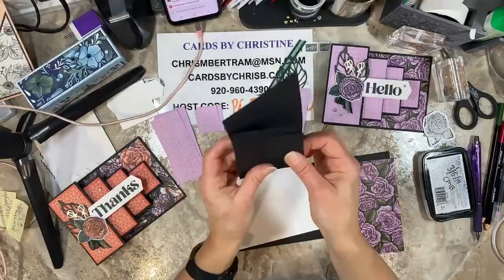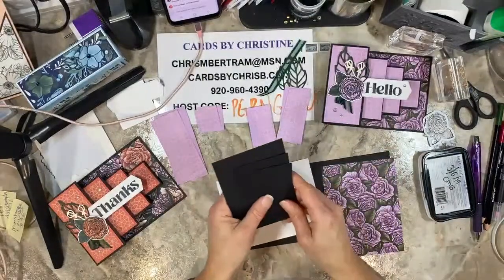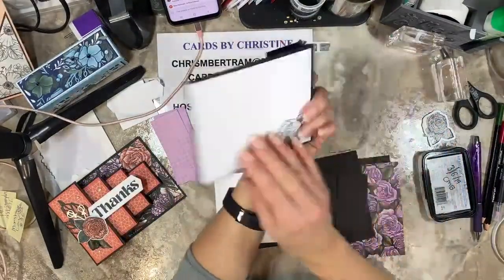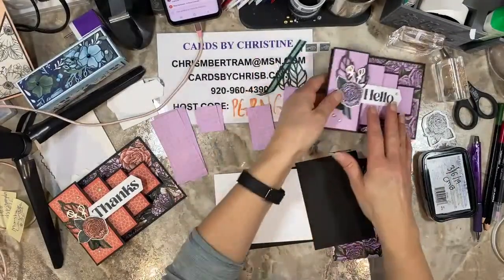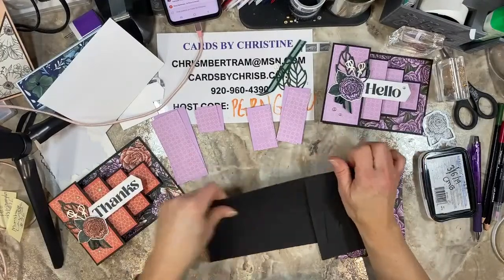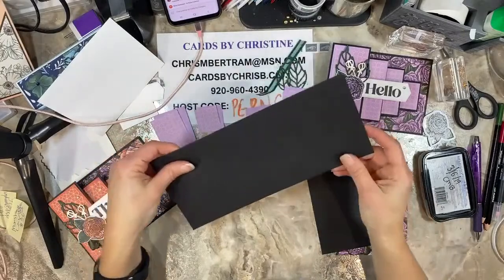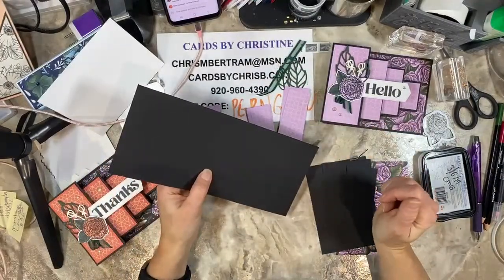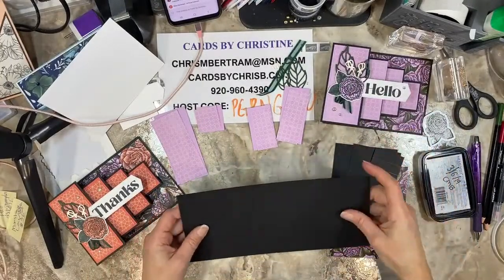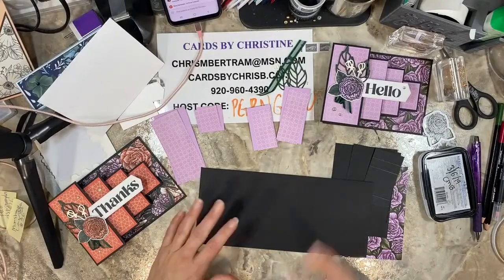There are 3 more layers here that are all scored for you, ready to go. And you have a white piece, which is for your back, right? All right, so that's that. And that gets stamped, so we'll set that over there. And then you have a base. It's all about the base, no trouble. I think what we're going to do is get assembly happy, you guys. There's no reason why we can't get assembly happy, and then we'll work on the stamping and other stuff afterwards.